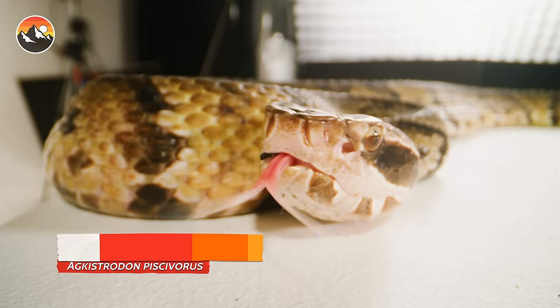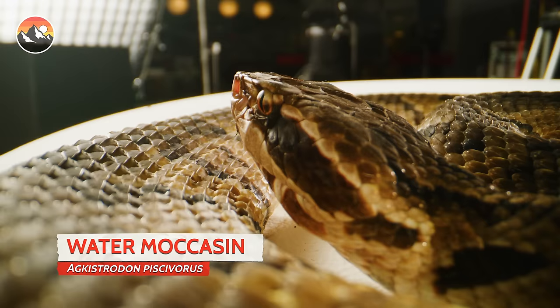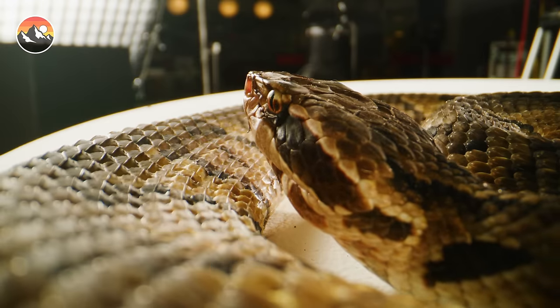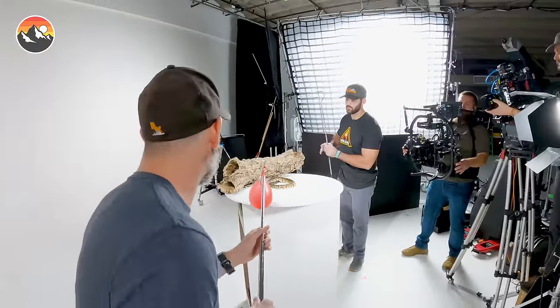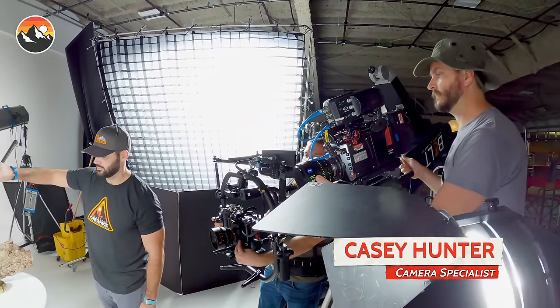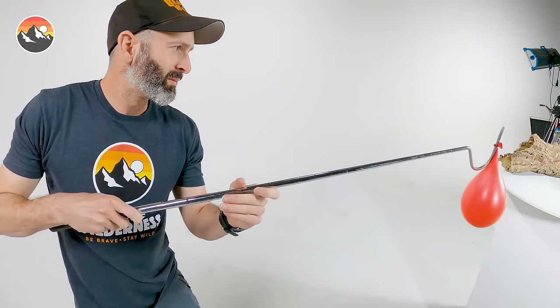Well, we got the mangrove snakes to strike. Supposedly water moccasins are a lot more aggressive. I think this is gonna work. Well, let's see some action. We want a water moccasin strike in slow-mo. Casey, how's that framing look for you? I'm feeling good here. Okay. Mike, we feel good about the snake? Feel good. Okay. And I think we're ready.